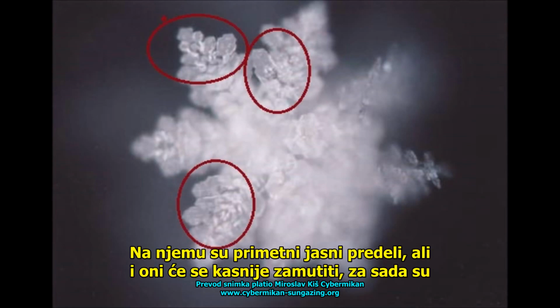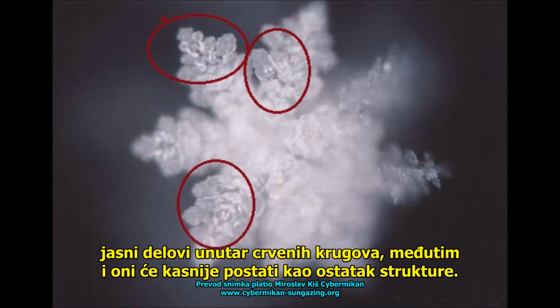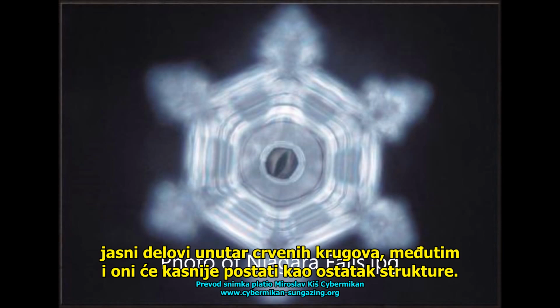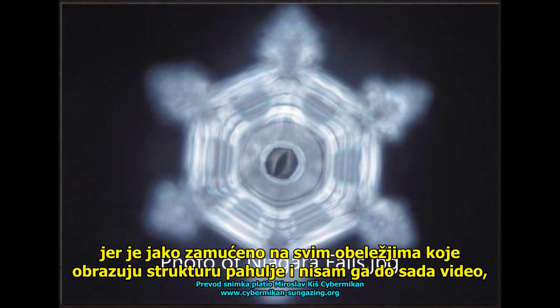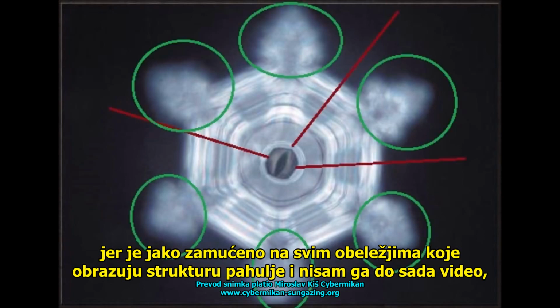And here you have the sharp clarity. These will blur out. These red circles have clarity in the middle. They will blur out just like the rest of it. Niagara Falls, I don't know what's going on here. Complete blurring out of all the snowflake type of points. And I hadn't seen this one before, but keep an eye on this one.